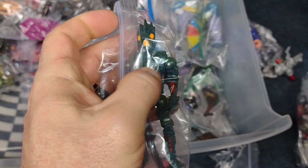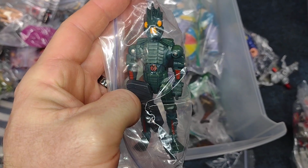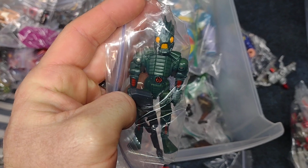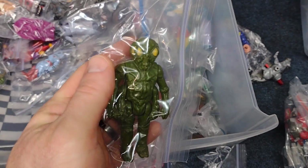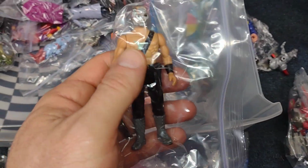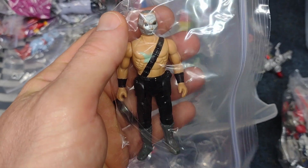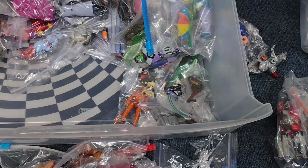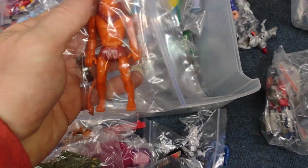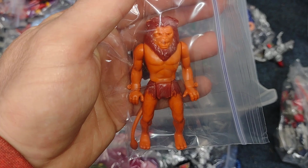Oh, this is cool. This Captain Power, I believe it was. I think his name was Triton. He was one of the rarer ones to find. It's another one of those Battlestar Galactica 4-armed alien creatures. Love those. Here's my favorite from those Mad Max style vehicle riders. This guy was awesome. There's another one of the Flash Gordon figures. Lion Dude.